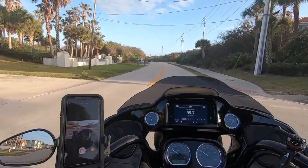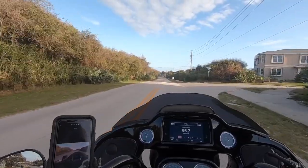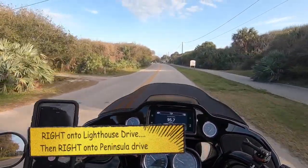We're going to go down here just a little bit further after that, and we're going to take a right just before you hit this little toll booth to go down to the Inlet Park.